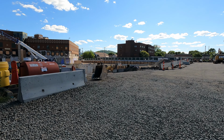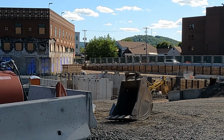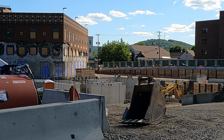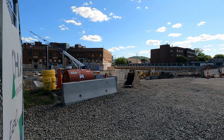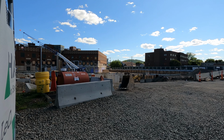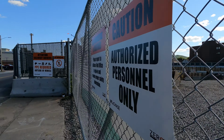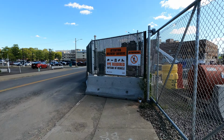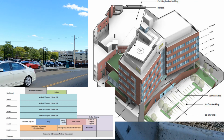So now we're up over on Baldwin Street, and this is the foundation work going in for the hospital expansion. It's going to be like 6 or 7 stories, and add, I forget the exact number of beds to the facility, but I'll put a graphic up on the screen to give you a better idea of exactly what's happening.